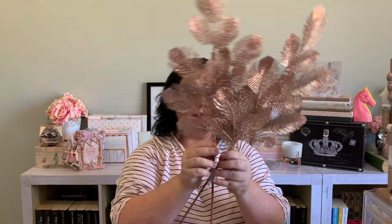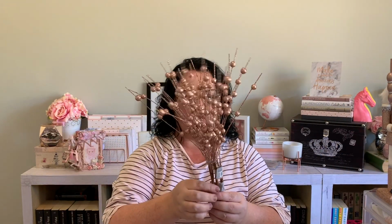The other thing I bought, which I missed out on last year, I did manage to grab a few, but they had all run out, were these other tree picks.